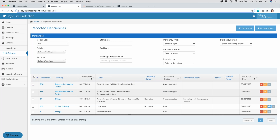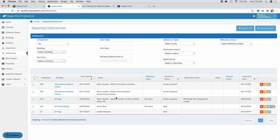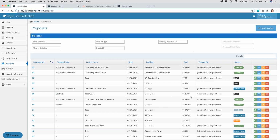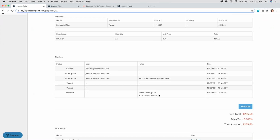So that's why I always recommend linking, because instead of me having to go over, locate these deficiencies and manually change the status so that it matches the proposal, it's done it already for me. Now from here, I can continue on with the process. I see that I have that accepted proposal, and just like I can see the viewed, I can always come to the timeline here and see who it was accepted by, the note that was left, and when it was accepted.